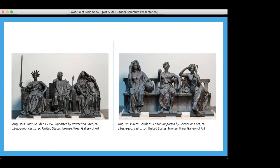And so the different figures are law, power, love, labor, science, and art. And so that's what you see in the different figures. And they're sort of this brownish gray color because they are made out of bronze and they have a coloration on them. They have coloring on them to make them look this color. So they're metal, they're hard and they're metal and they go outside.